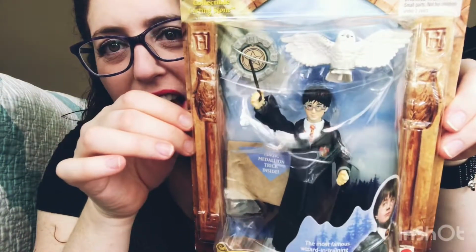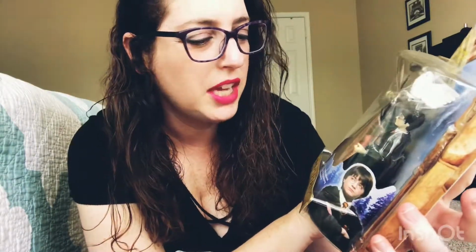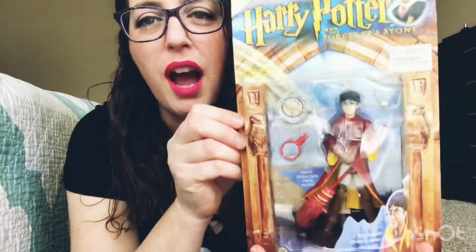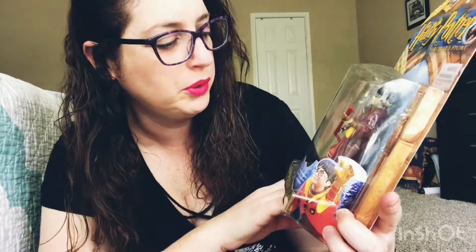Got Harry with Hedwig and his little wand, and these are actually really well detailed. A collectible casting stone included, a magic medallion trick inside. I don't know if I'm ever gonna know what that is because I don't know if I'm ever gonna open these. So that was just your standard Harry. Then I've got your Quidditch Harry. Oh, it comes with a little snitch. How cute. And his broom.